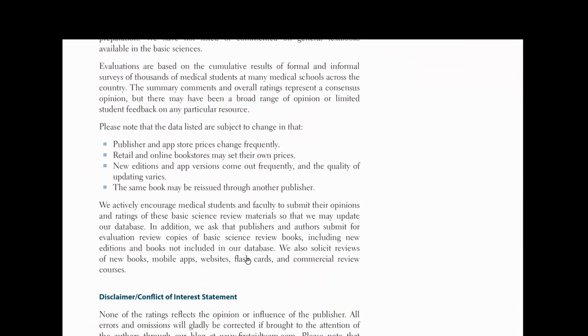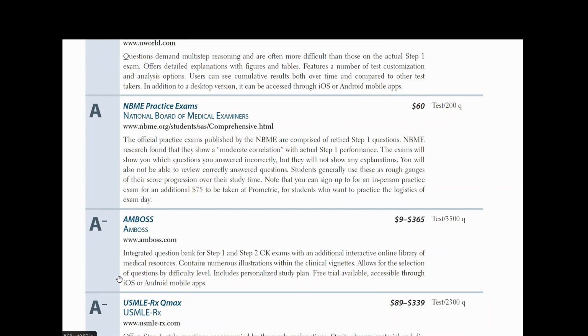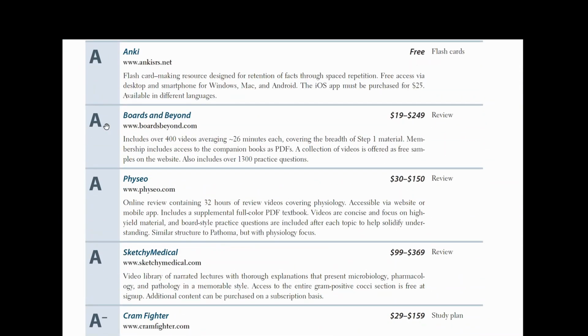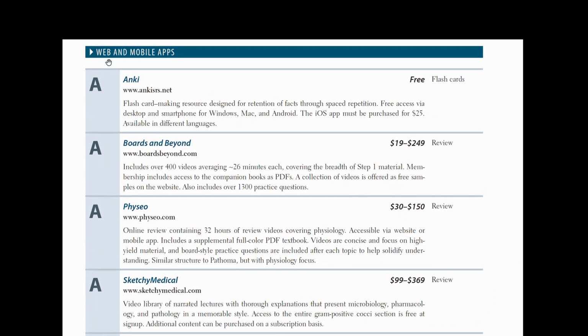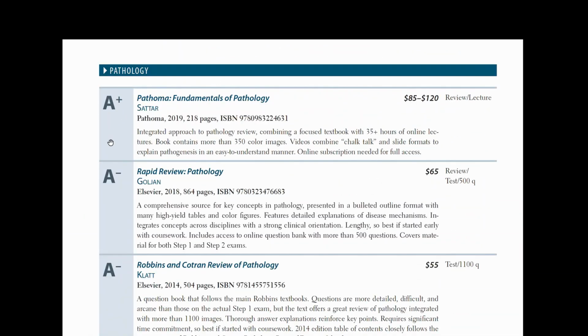For example, UWorld Question Bank is rated A+ among all the question banks used for the USMLE exam. Anki, Boards and Beyond, Physio, Sketchy Medical are all rated A, among all the other web and mobile apps. Pathoma is rated A+ for pathology, and Rapid Review by Dr. Goljan is rated A-. Both of them are very commonly used for pathology.